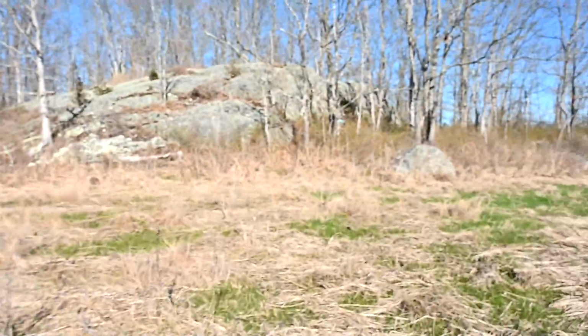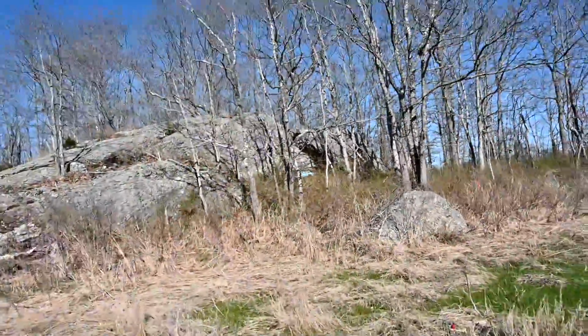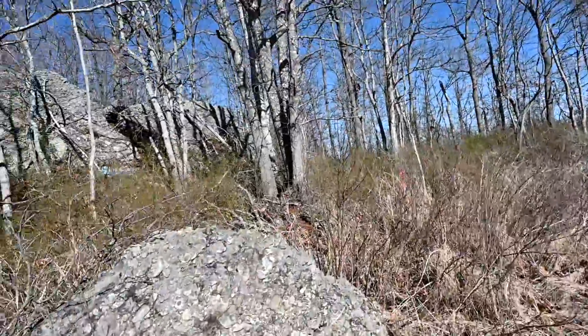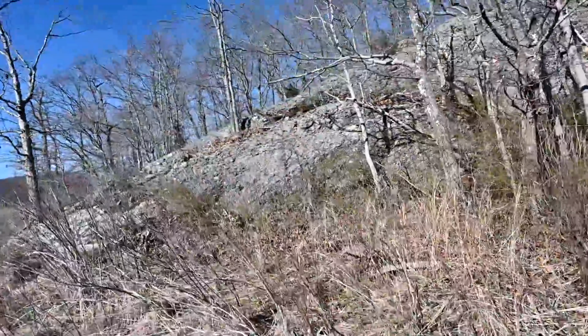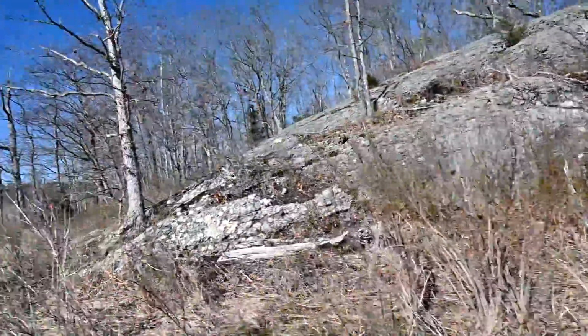What the heck is this thing? You guys see it? It's a little blue thing over here. What is that? It's like a tarp or something, but it's a really big rock. Let's climb it.